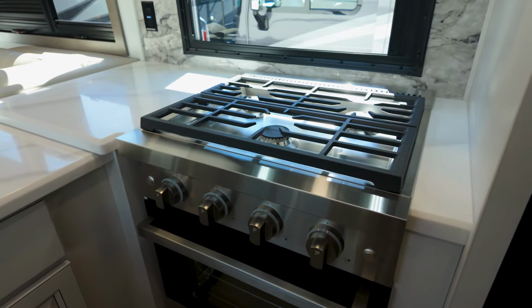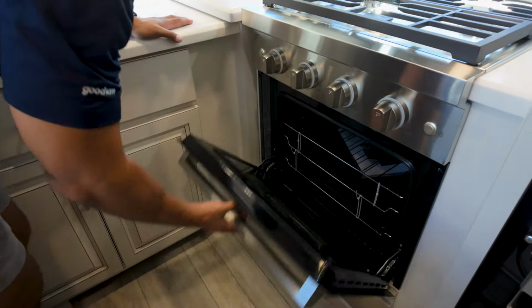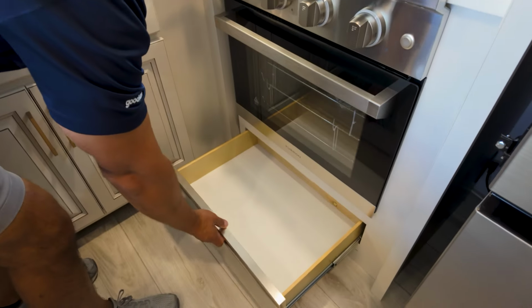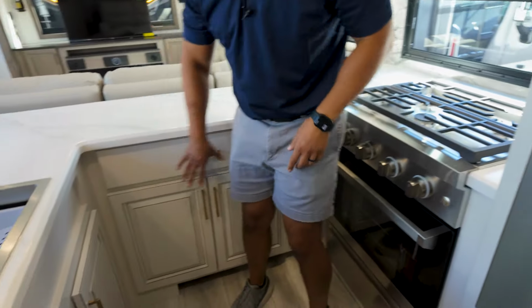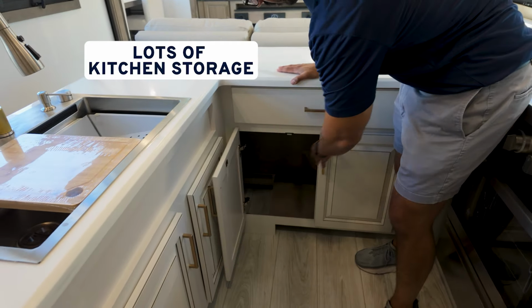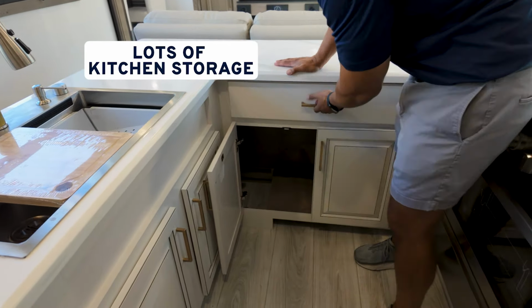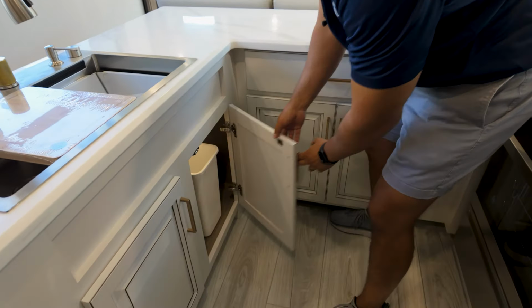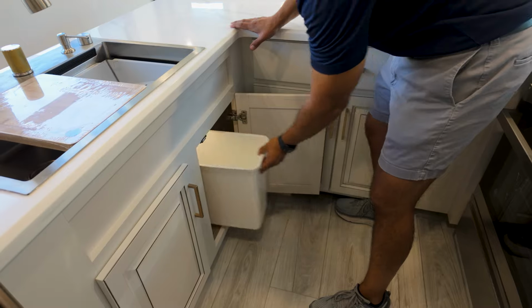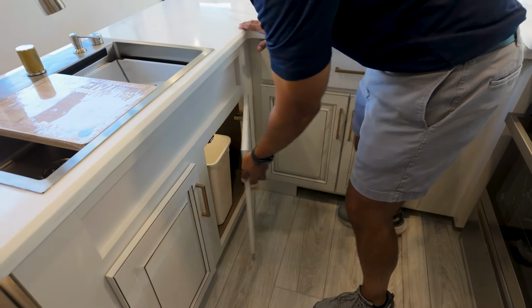3-burner cooktop, and the oven underneath is very sizable. Plus, you have some additional storage for any kind of baking sheets. Now, underneath the rest of it here, you have some good storage space, as you can see. A large pull-out drawer. And underneath the sink, you even have enough space for a trash can.